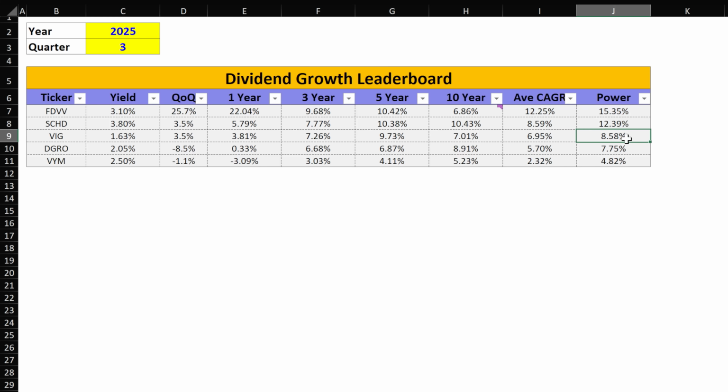And we see that VIG came in at 8.5, and of course it has a lower yield, but it makes up for it with its higher average CAGR of nearly 7%. DGRO with a slightly higher yield had a lower CAGR, so it came in just behind VIG, and they're always battling for second and third every single video. And then VYM, I want to say it's always been in last, although it did get a little better last quarter or 2 quarters ago, and I know I just showed it, and maybe it wasn't last place, but historically it's usually last. It does get a little higher yield at 2.5, but that average CAGR really slows it down.